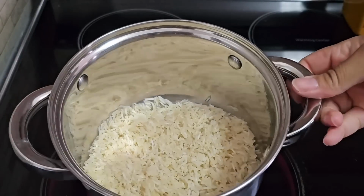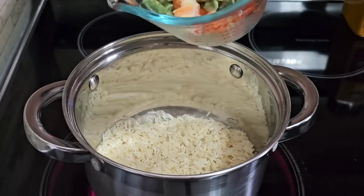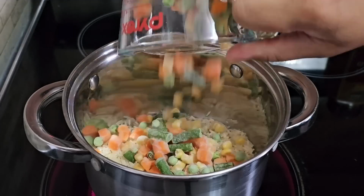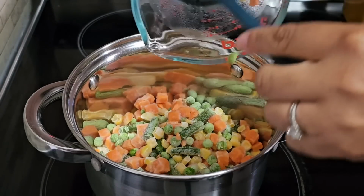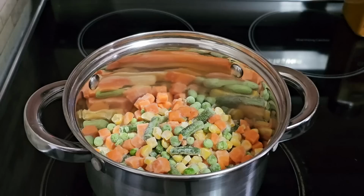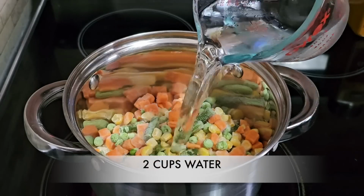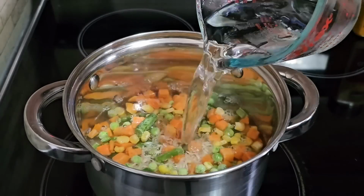Alright, so I have my rice here on high. I'm just going to go ahead and pour in the mixed veggies. This spatula is going to come in handy too. I like how small it is. It's just going to get everything out. Now I'm going to pour in 2 cups of water. That's 1, and that's 2.